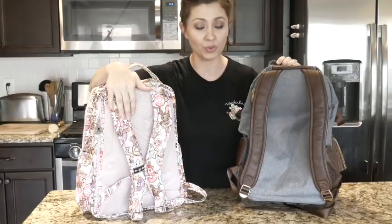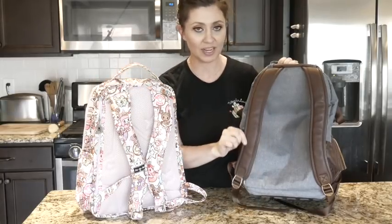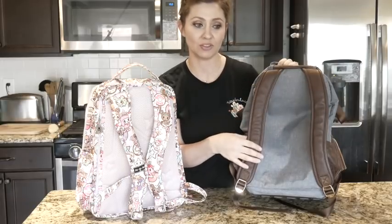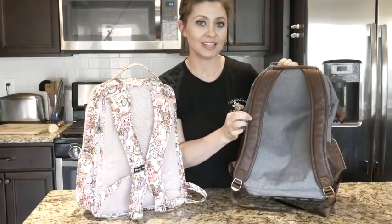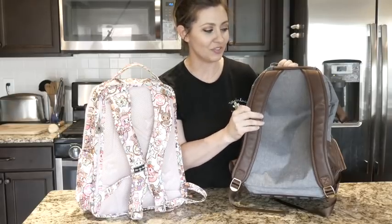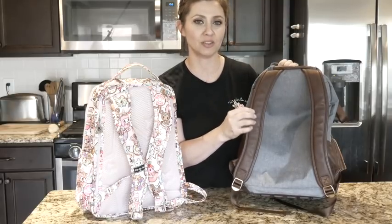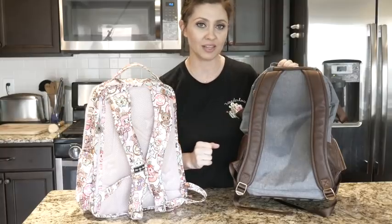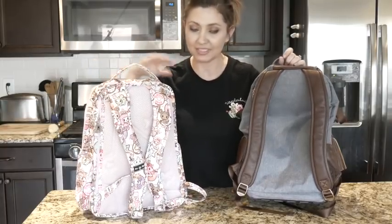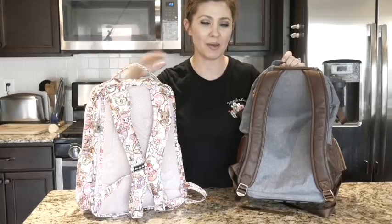These are made 100% of fabric, which means they're nice and cool and breathable. And although I find the TWELVElittle Boss backpack to be just as comfortable in terms of how it wears on the shoulders, I do feel that these can get a little sweaty on the body. I just feel like over time you do start to feel a little bit more heat when you have a vegan leather strap compared to a cloth strap like this one. So when it comes down to these two, I would pick the Jujube Be Right Back in terms of comfort on the shoulders.